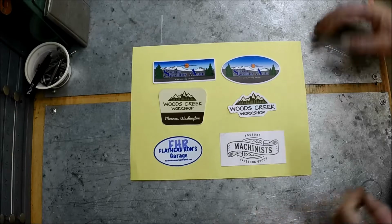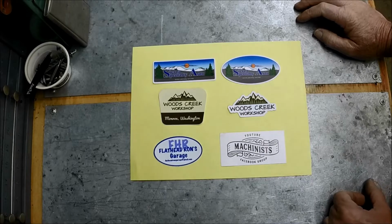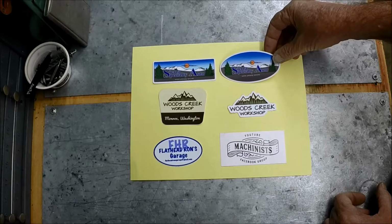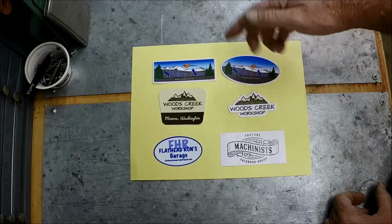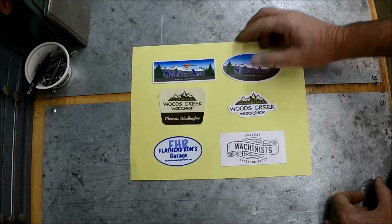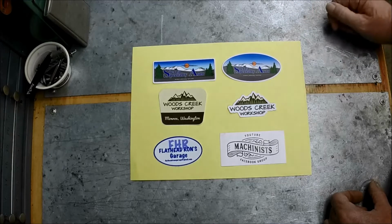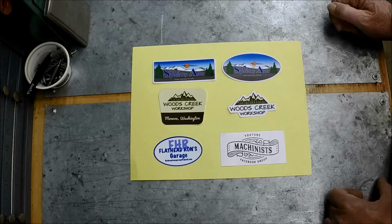So, anyways, we got a few more stickers here. These were sent over by Joe Way over at the Sierra Specialty Auto, and he had some extras that he threw in. So we've got Woods Creek, that's Yochel, if I'm pronouncing it right. So I got his stickers. Both guys have great channels. Joe's got a lot of good content, and Yochel's channel is very entertaining. He does a great job with the editing and a lot of the extra effects.